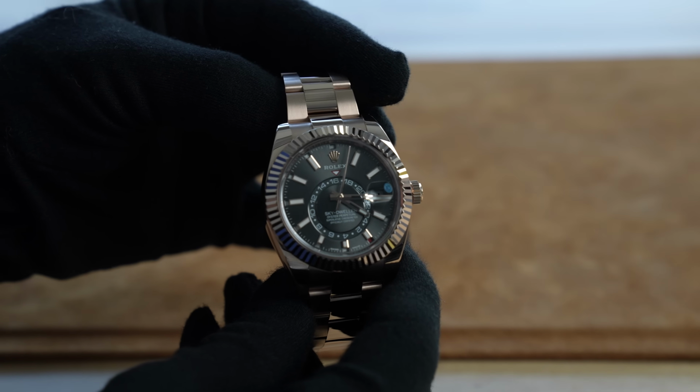Hey, what's up, guys? Welcome back to another little lesson from me, and also another watch I'm going to try to push this week. I think it's a new old stock. I think it's from 2018. It's a rose gold Yacht-Master with that rhodium dial.